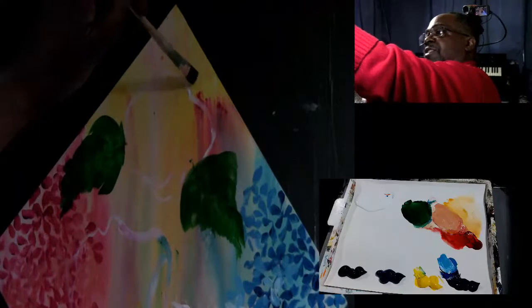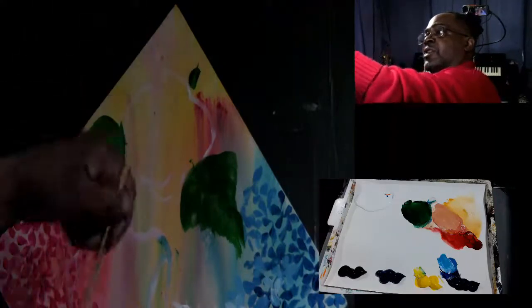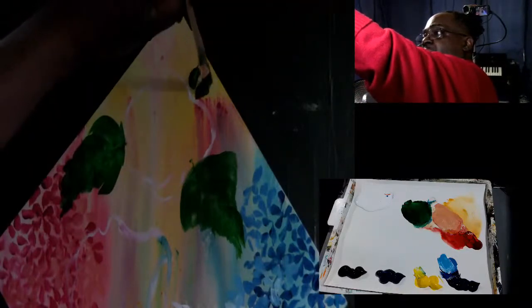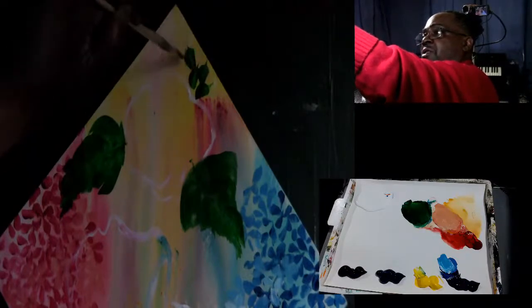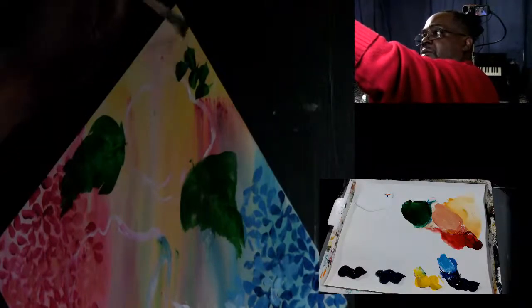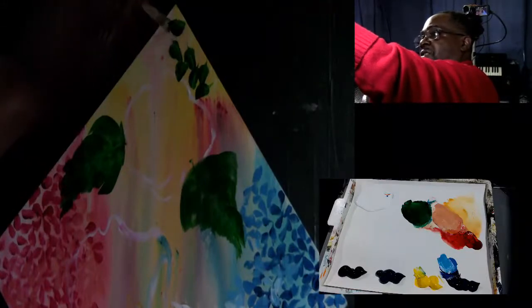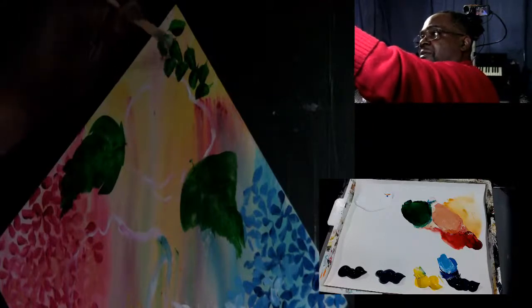So I'll take my brush at the angle. You press, wiggle, come back up, give it a little point. See the angle? Press, wiggle, come out, give it a point. Press, wiggle, give it a point. Press, give it a point. Press. Have them run into each other. It's okay. Give them a point. Have one go the other direction. Press, give it a point. I'll just pack them full of these leaves.